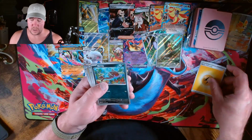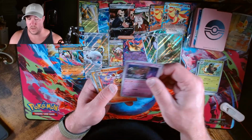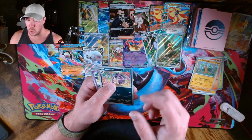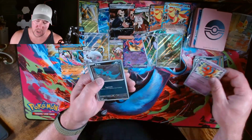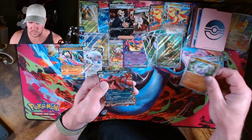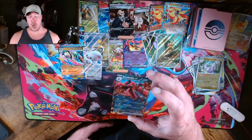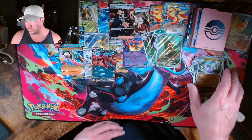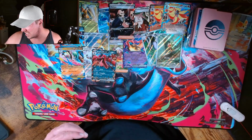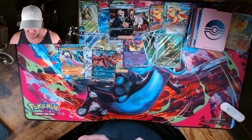Okay. Basic Energy, Skrelp, Quilladin, Phantump, Briaxin, Sudowoodo, Skuntank, Deoxys, Zubat, that's a new one. Ooh, Goodra, Reverse Holo. Crocodile EX, boys! I like that. I actually like that card, dude. That card looks dope. Looks like it's jumping out at you. That's a pretty cool card.